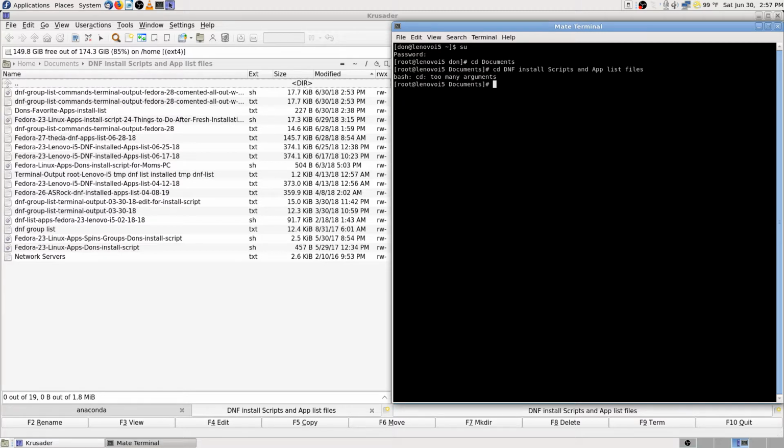Or do I need to put that / in front of it? I might have needed to do that. Let's see if I put CD. See if that'll make it work. Actually, let's put one on either end because I did that the other day and it worked. Too many arguments. See, that screws everything up. I don't know how to get around that.